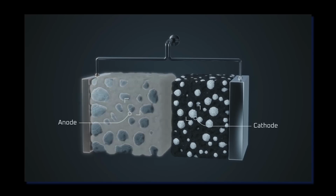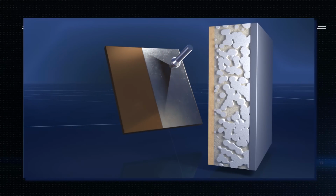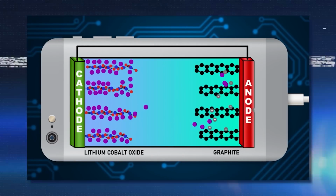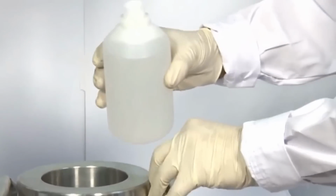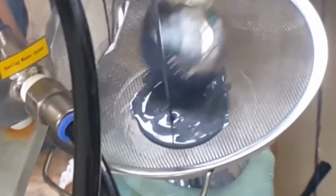The priciest component in each battery cell is the cathode. The materials needed in cathodes to pack in more energy are often expensive. Metals including cobalt, nickel, lithium, and manganese. They need to be mined and processed into high-purity chemical compounds. So, what prices are we talking about?